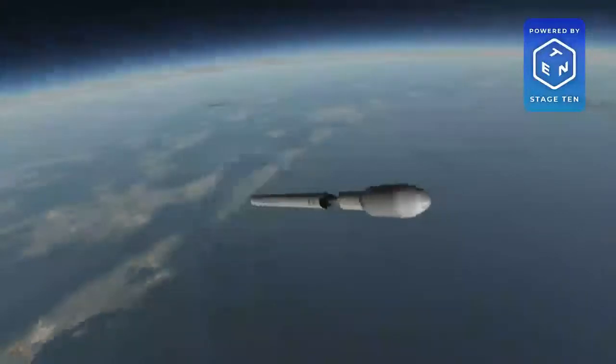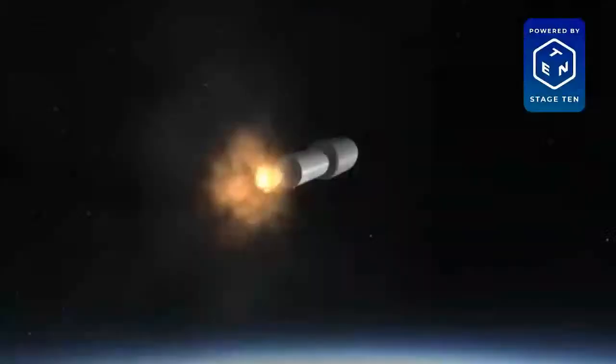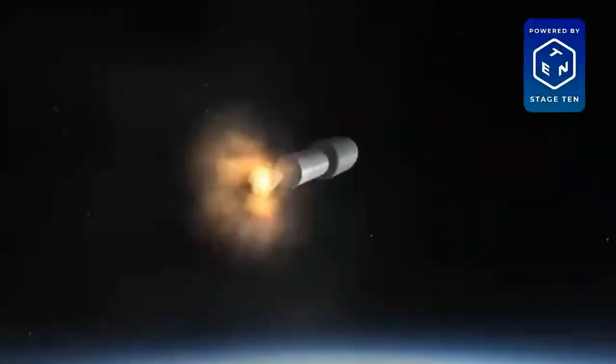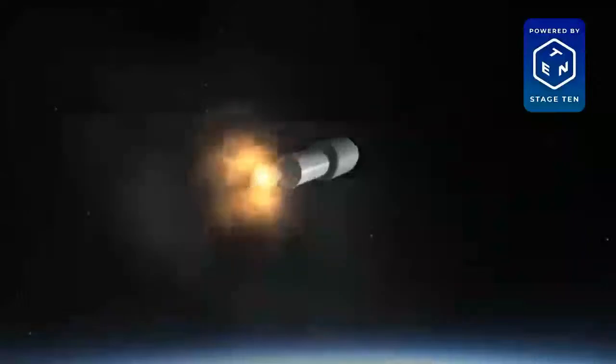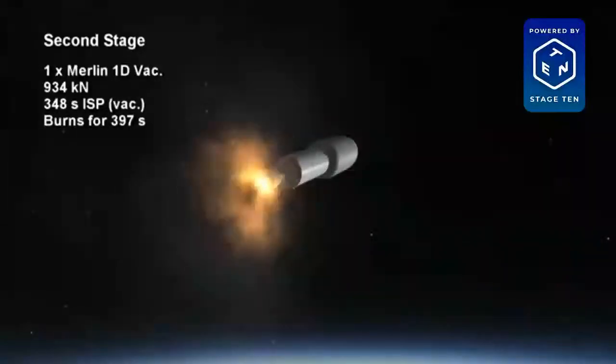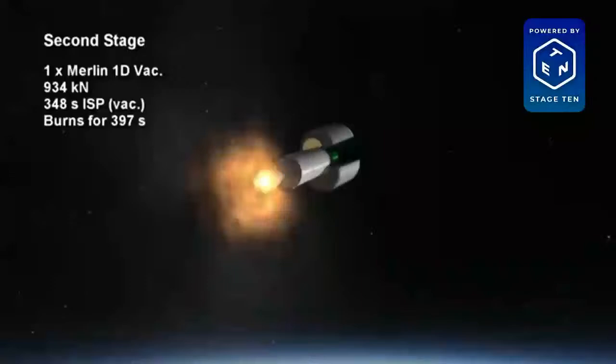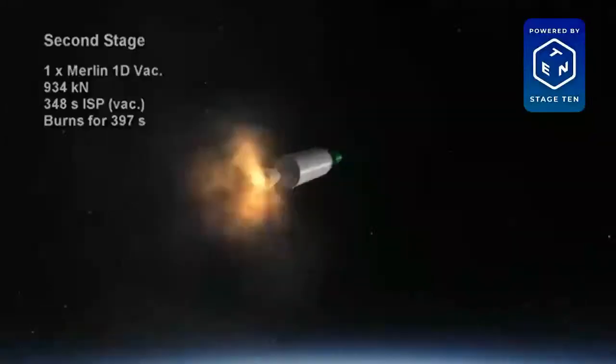Typical burn time for the first stage is 2 minutes and 42 seconds, but the engines can throttle and will also shut down early if aiming for recovery. The key to the recoverability of the first stage is actually the design of the second stage, which consists of a single Merlin 1D adapted for vacuum operation. The most obvious adaptation is the long nozzle, which allows it to get 348 seconds vacuum ISP, over 10% more than the first stage Merlin 1Ds.